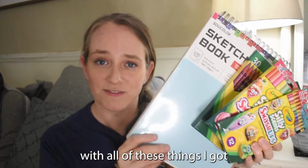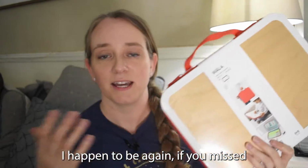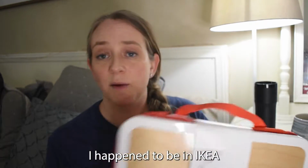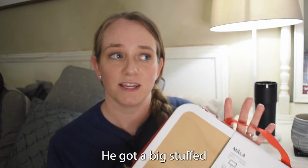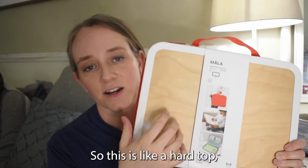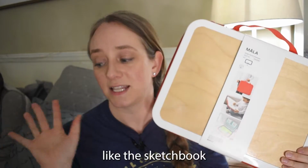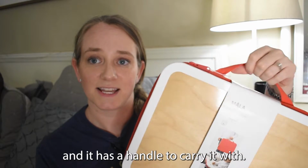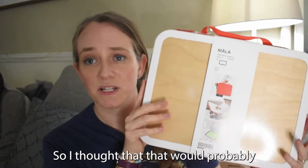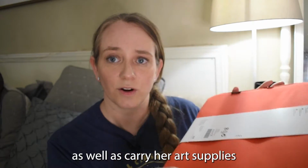And then to go with all of these things, I got this. It's actually from IKEA. If you missed my first birthday season video of the year for Carsten, I happened to be in IKEA a couple days before Carsten's birthday. He got a big stuffed golden retriever toy, and I also saw these lap desks. So this is a hard top, but it has a zipper and a soft case on the back. So you can put the sketchbook and the crayons and stuff inside of here, and it has a handle to carry it with, but then it also has the tray table for the car. So I thought that would cover all the bases, if you will. She'll be able to use it in the car as well as carry her art supplies in there.